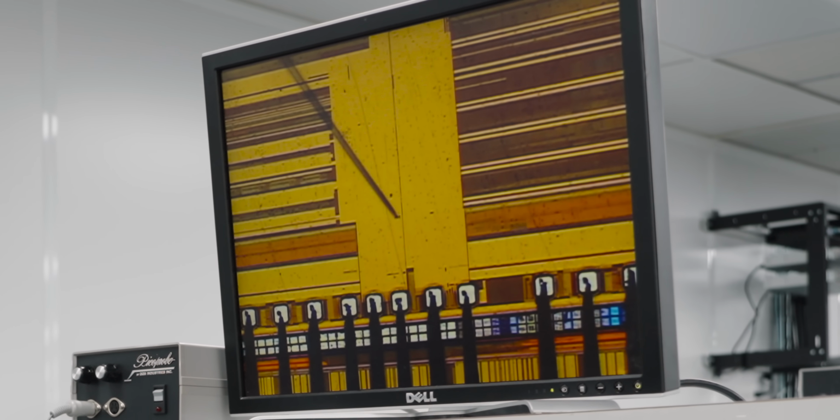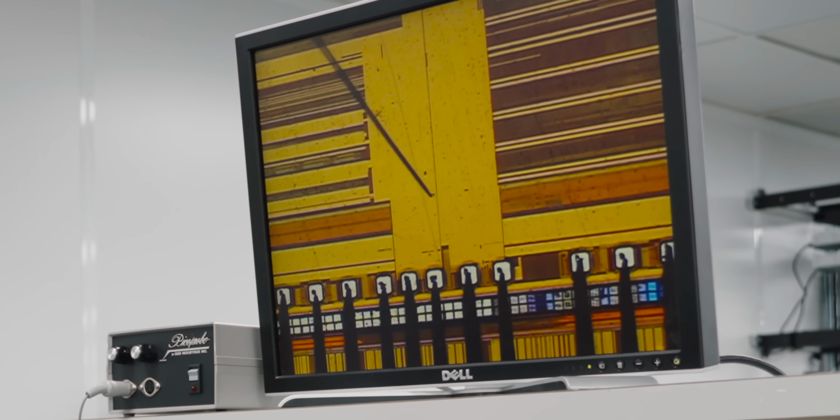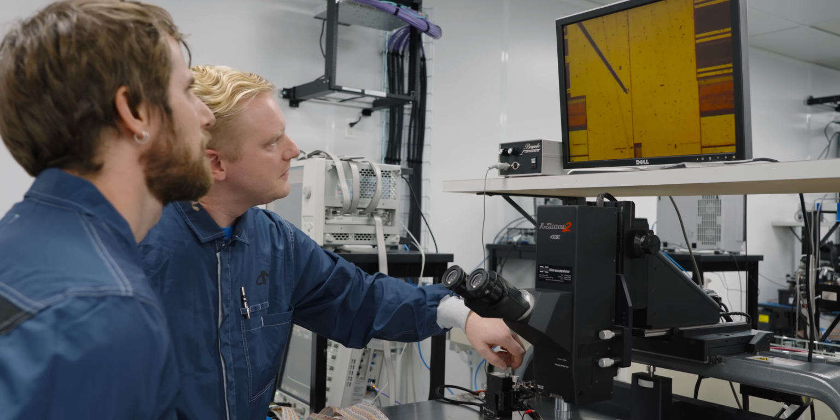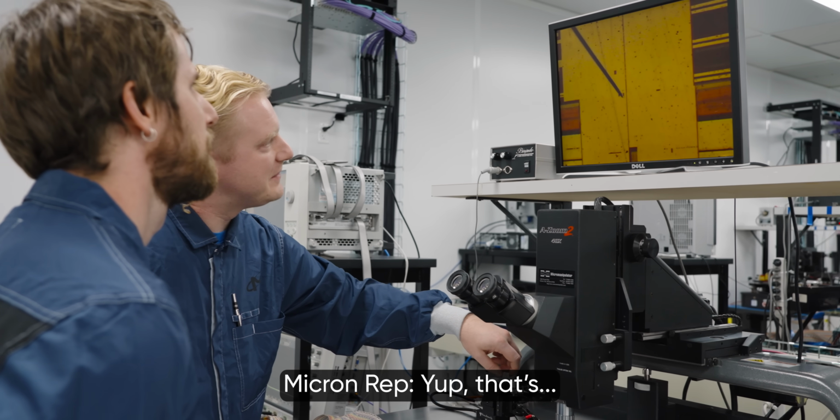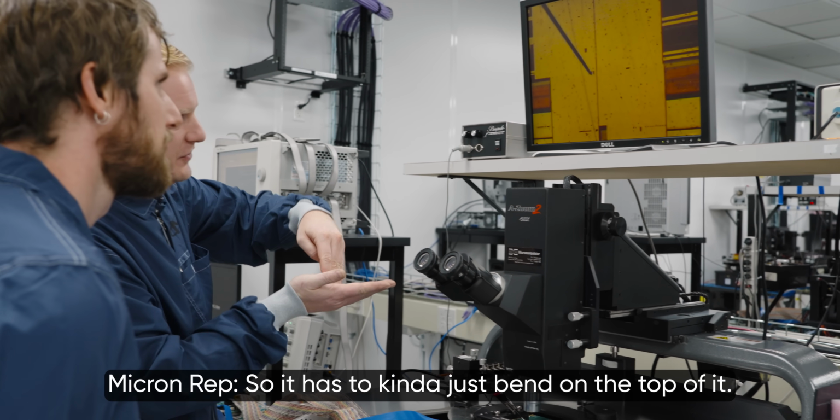Man, it's amazing how big that probe looks relative to the die. Like what? Oh, you missed. Yep, you have to get the angle just right, so yeah. It has to kind of bend on the top of it. That's fine, I think the people get it, it's really hard.